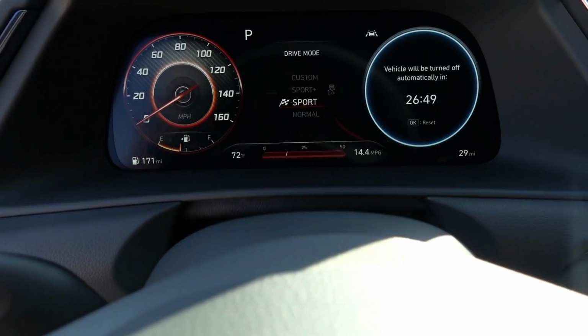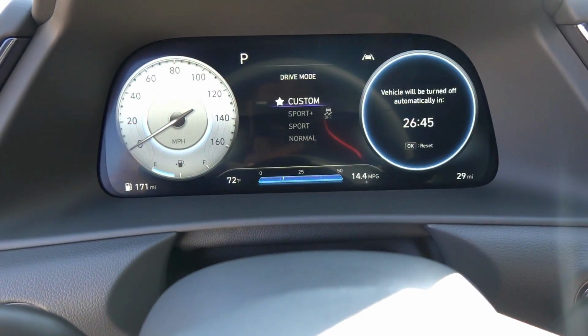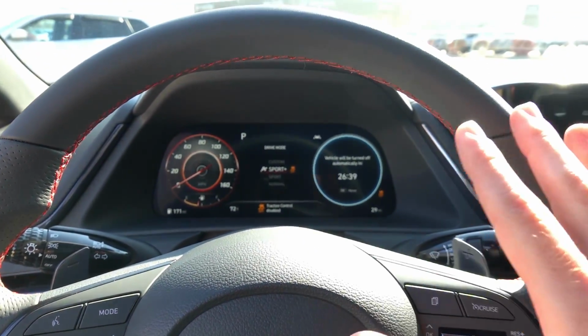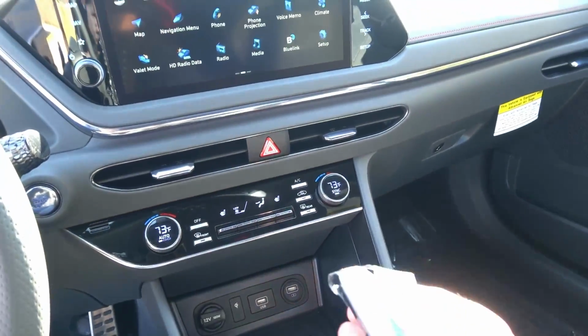So changing through the drive modes, you do have normal, sport, sport plus, as well as a custom setting, which you can configure here in the infotainment system. This vehicle does have launch control and everything like that. So this is a very nice performance-oriented vehicle, and like I said, definitely the one I would pick.